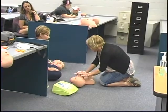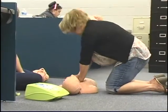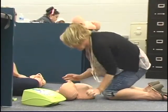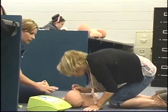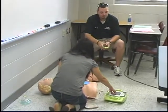Also, special needs drivers and regular drivers and assistants are CPR certified. We give them a class, and we have certified CPR instructors that certify them in CPR and AEDs.